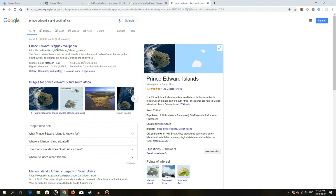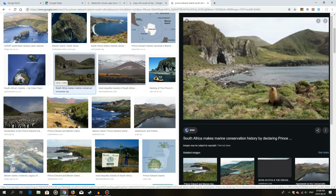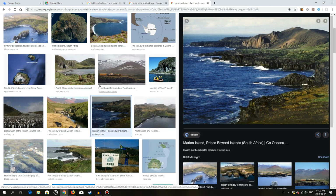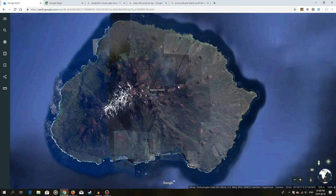I have to add South Africa, otherwise we get the Canadian province. So yes, there's lots and lots of penguins and seals on those islands, but this is what it looks like. You see it's a marine conservation area, but it's too cold and windswept for trees really, so you get this kind of fern and moss plant life all over the place, and very rocky, craggy coasts, and it just looks so nice, so remote, far away from the troubles of the world. Anyway, just a bit of interesting knowledge there.